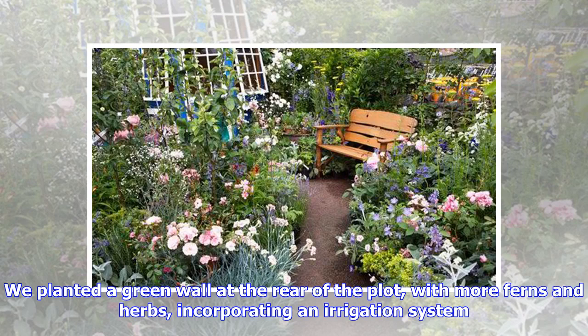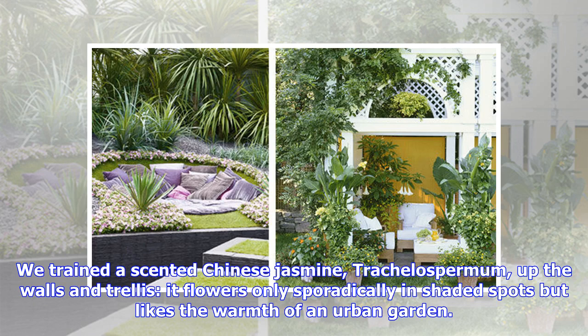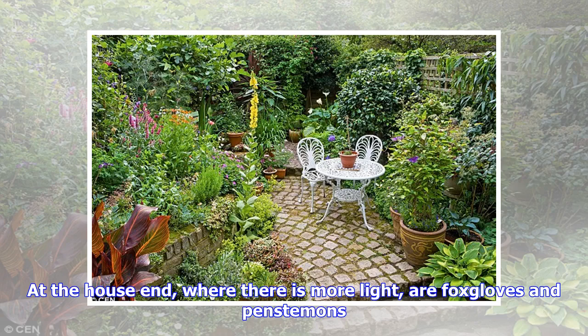We planted a green wall at the rear of the plot, with more ferns and herbs, incorporating an irrigation system. We trained the scented Chinese jasmine, Trachelospermum, up the walls and trellis. It flowers only sporadically in shaded spots but likes the warmth of an urban garden. At the house end, where there is more light, are foxgloves and fennel.